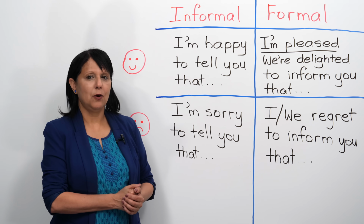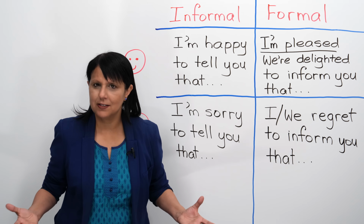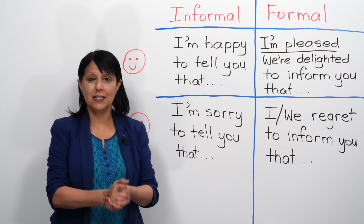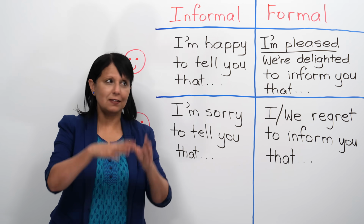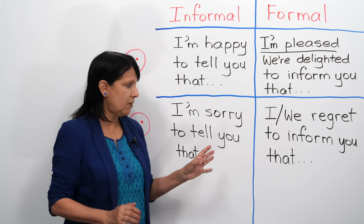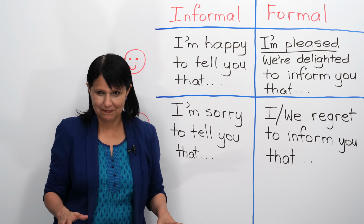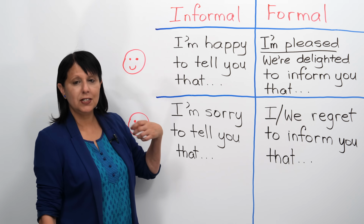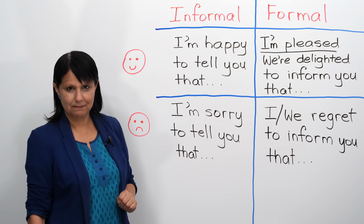Okay? Now, the expressions that I'm giving you here, of course, is this the only way to say that? Of course not. There are a million ways that you can say the same thing. But I want to make your life easier so you don't have to think of the million ways. You just learn one or two ways or four ways, and you can be sure that you'll always be right. Okay? So let's go over it again. The informal way to communicate good news: I'm happy to tell you that you passed the exam.